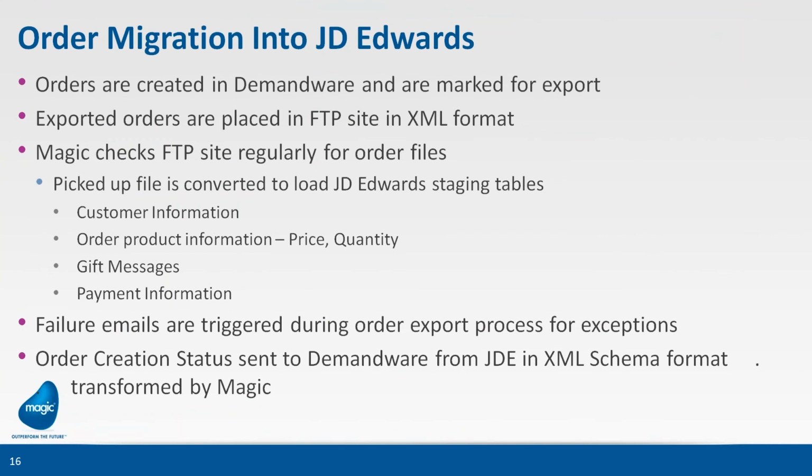So the next slide, order migration into JD Edwards. This slide speaks to how we are bringing our orders in from Demandware into JD Edwards. Orders are created in Demandware and are marked for export on their system. These exported orders are placed on the FTP site in the XML format, which JD Edwards then picks up and imports into JD Edwards. The files include customer information, order product information, gift messages, and payment information.